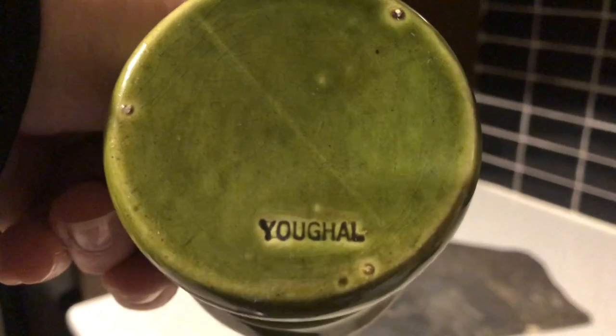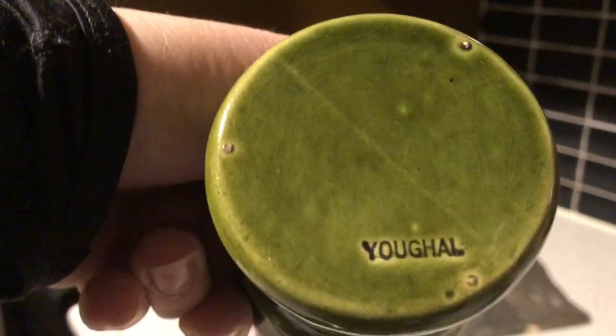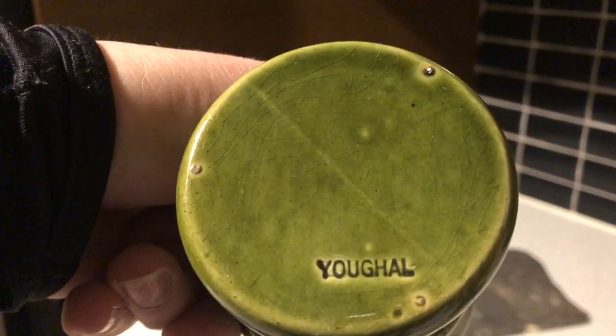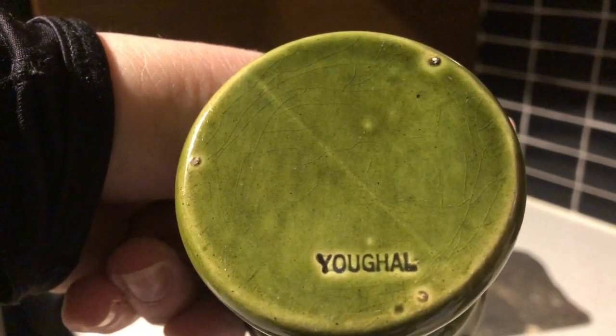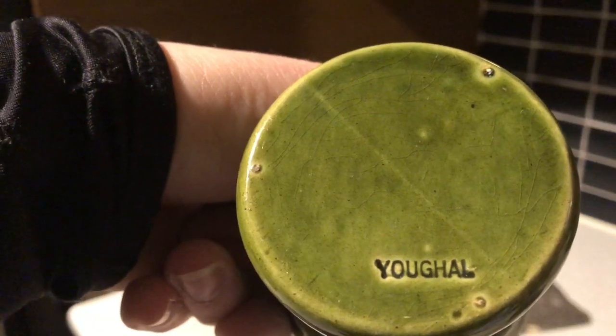This is a goblet, and this goblet is from Ireland. It is made in Youghal. Now, from my research that I've done over the years with my family, what I have learned is any way I've pronounced something is usually wrong, because then you go to the country and you realize everything is pronounced differently. So there you go.